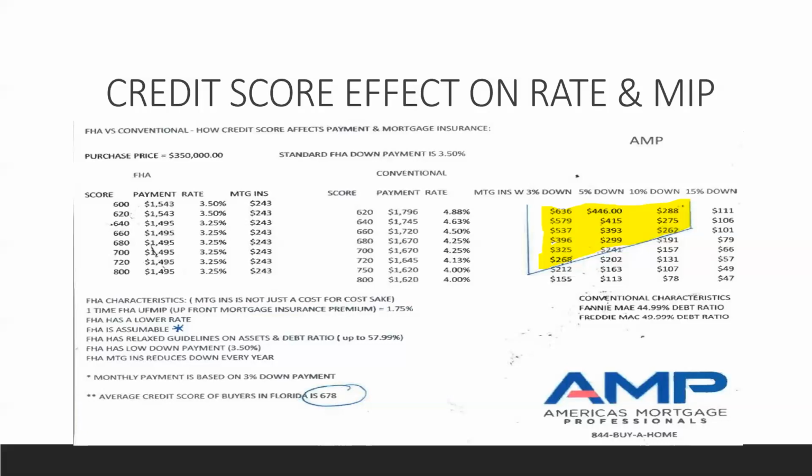On this monthly payment, we're at $1,796 principal and interest. Over here at 3.5, we're at $1,543. So I'm no math major, but that's over a $200 a month difference, right? All right. Now let's look at the difference in the mortgage insurance. Over here, we've got $636 for mortgage insurance per month versus $243.